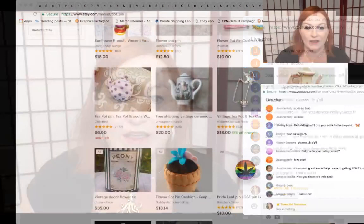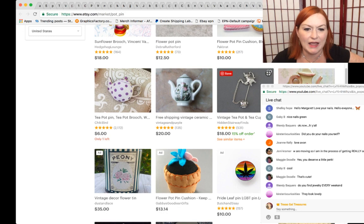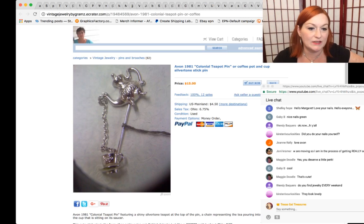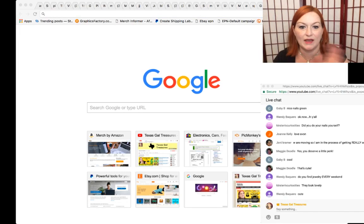And I know some of these are not sold, but that's okay. I don't always go off of what's sold. This one's for sale on Etsy for $18. This one's up for $15 on another website, and this one for $10. So anywhere in that $10 to $20 mark. I will probably put mine at that $15 mark just to be right in there. Okay. Next up, I have this bracelet.